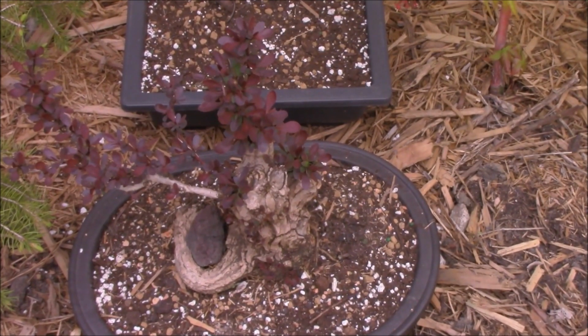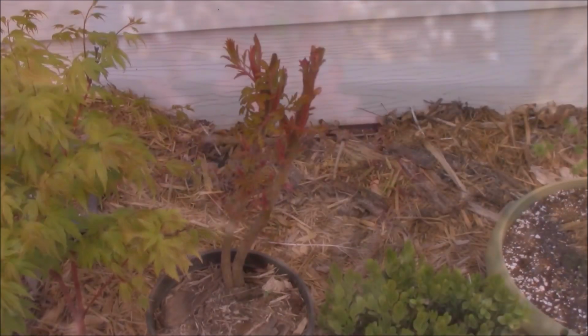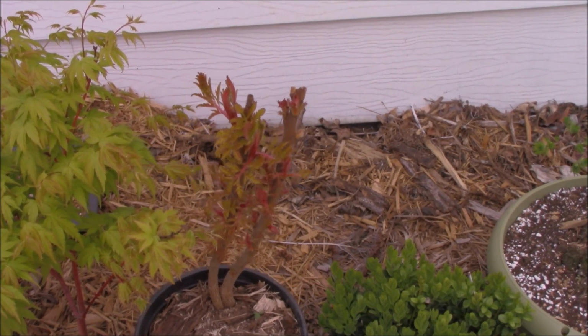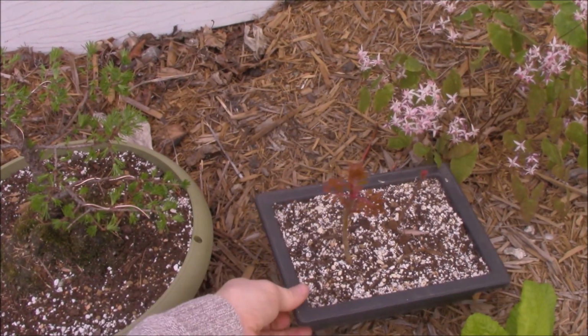Here's an update of some of my bonsai. This is the Berberis. It's looking really healthy. This pot is the sumac, the tiger eye sumac that I potted up a few weeks ago. You can see it is alive. The other little ones I decided to add to this bonsai training pot.